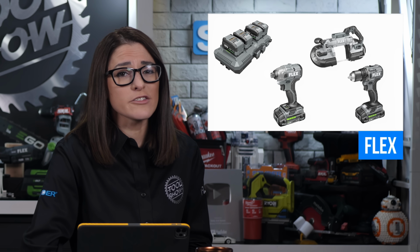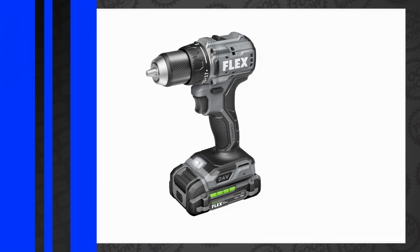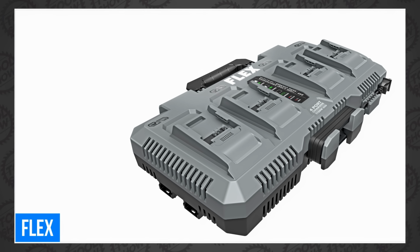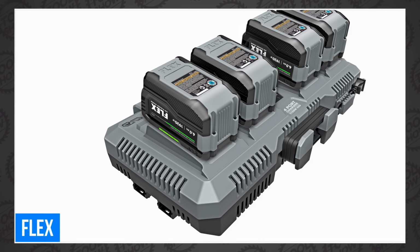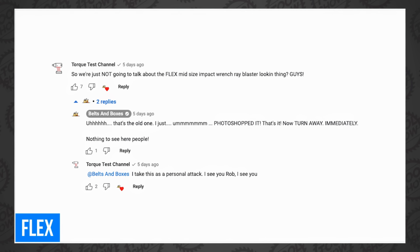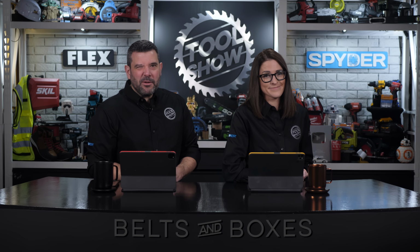Last week, Flex released the first new products in their third wave, including a compact drill driver and impact, a deep cut bandsaw, and a new 4-port simultaneous charger. They continue their wave 3 with 4 more tools today, and we might have accidentally put a photo of one of them in last week's show. And we would have gotten away with it if it wasn't for those meddling kids at Torque Test Channel.